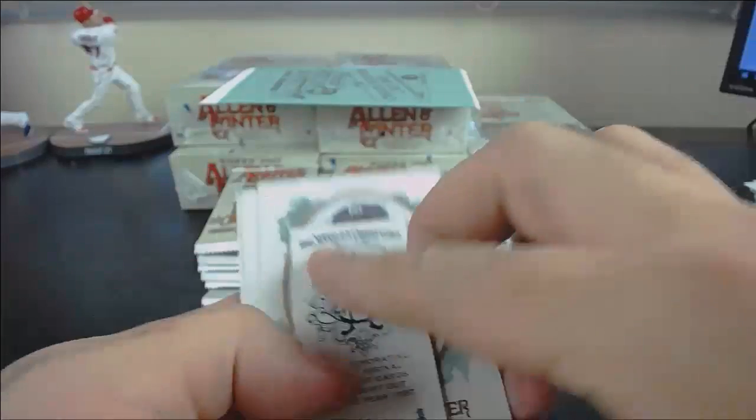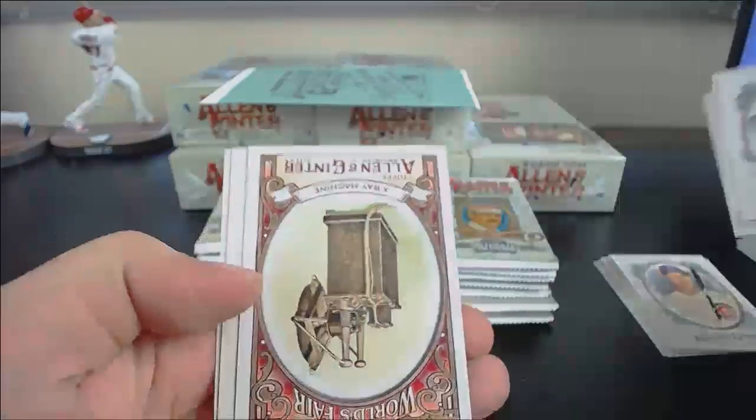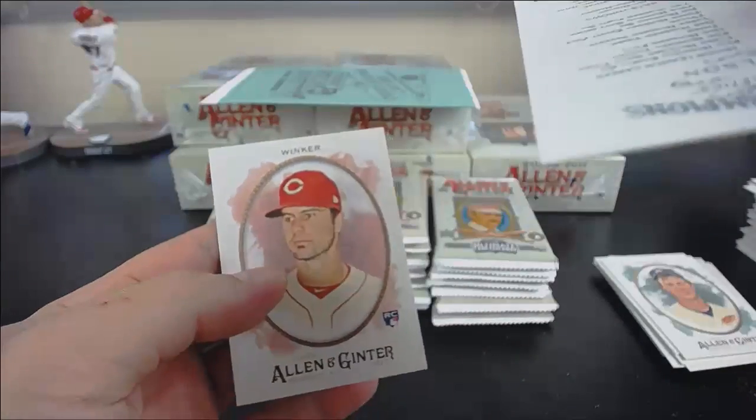Scotty, A&G back mini for the Cardinals. Olsen. Oh, that's a base. Sorry. Those are base rookies.